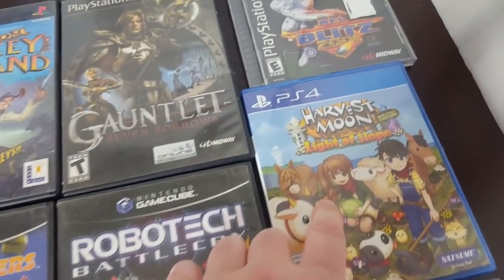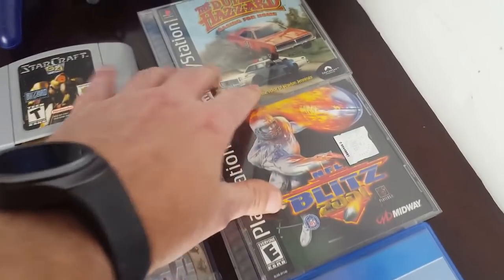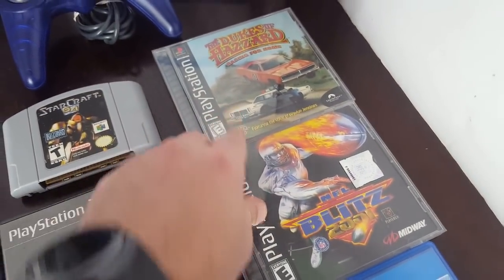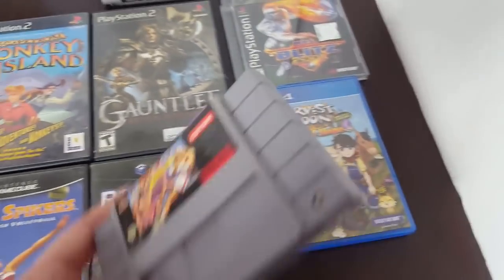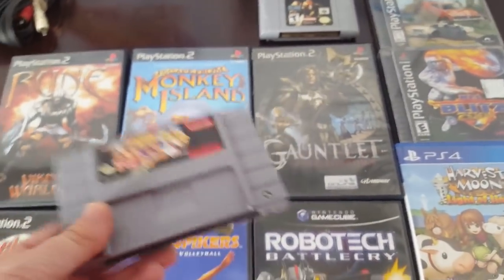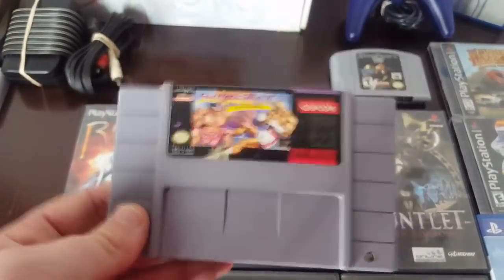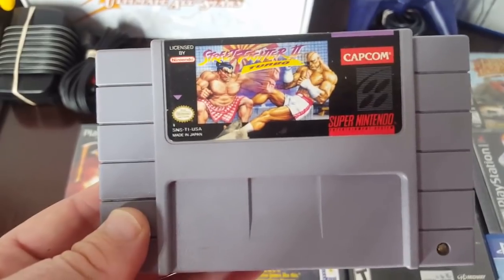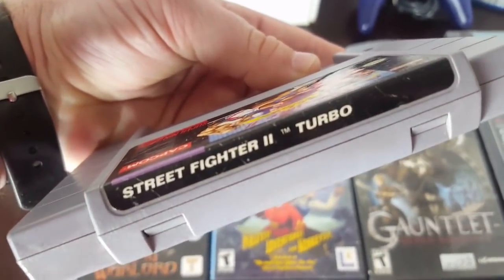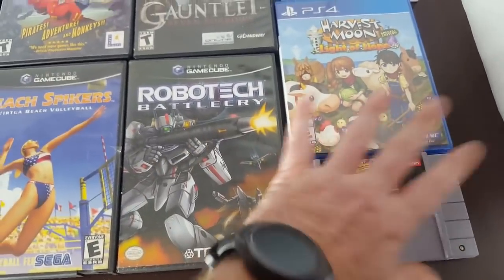I did pick up Harvest Moon Special Edition Light of Hope for the PS4. Picked these two up today: NFL Blitz and the Dukes of Hazzard Racing for Home. Out of the N64 games and Super Nintendo games that I picked up, I kept this one. This is one I did not have. Street Fighter II Turbo. And I've got Street Fighter II. This is the Turbo Edition. I did not have that, so keeping that.